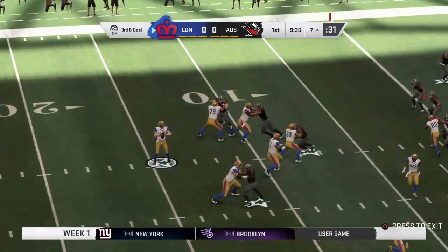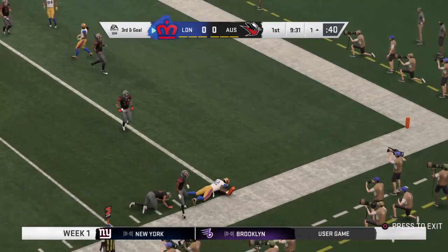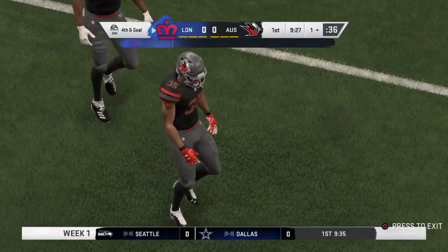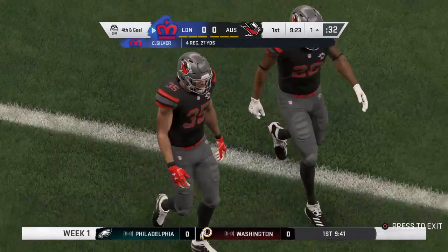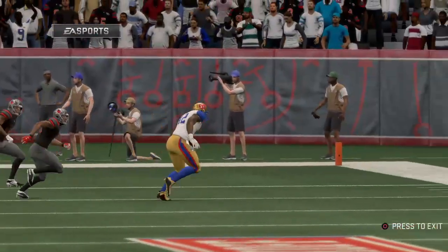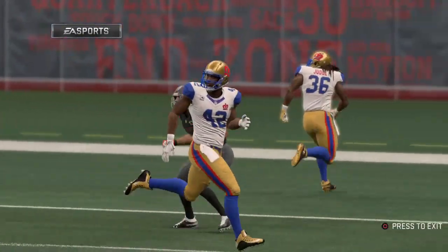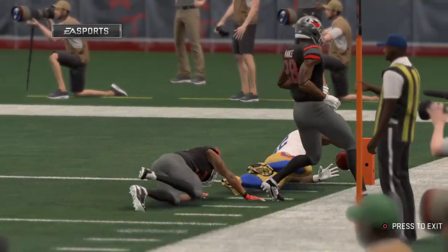Here's Ebner. He has time in the pocket. Now he throws right side. That's complete to 42, Clayton Silver, but just short of the goal line, as it'll be fourth down. Look at the replay. There's the catch by Silver. He tries to go in. A nice effort to extend his body, but unfortunately just short.